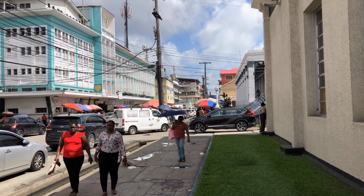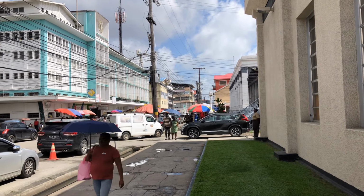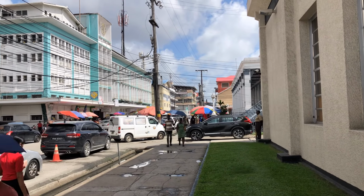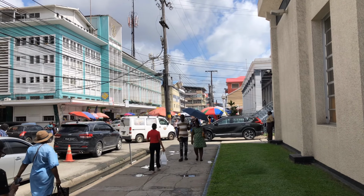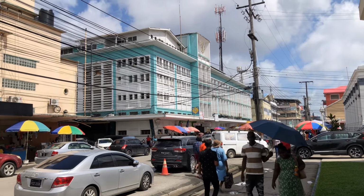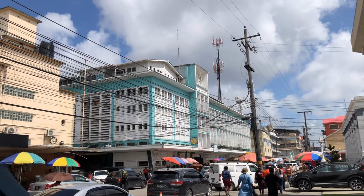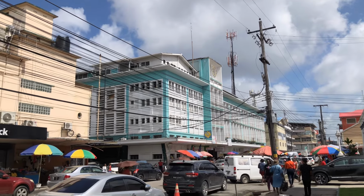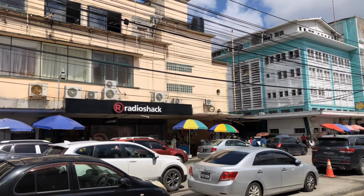You're on Robb Street. This is Robb Street looking east towards Avenue of the Republic. And that white and blue building, that's the post office. That is the General Post Office, Georgetown Post Office, the main post office.